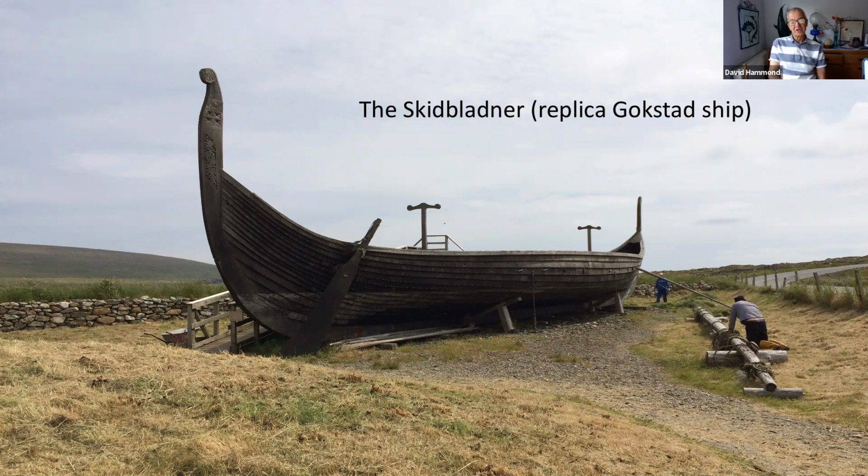Unfortunately, they got as far as Shetland and had to abandon it because it started leaking. So here it was left, and it was left to the Shetland Islanders as a thank you for their welcome and help. And it's now quite a good tourist attraction.